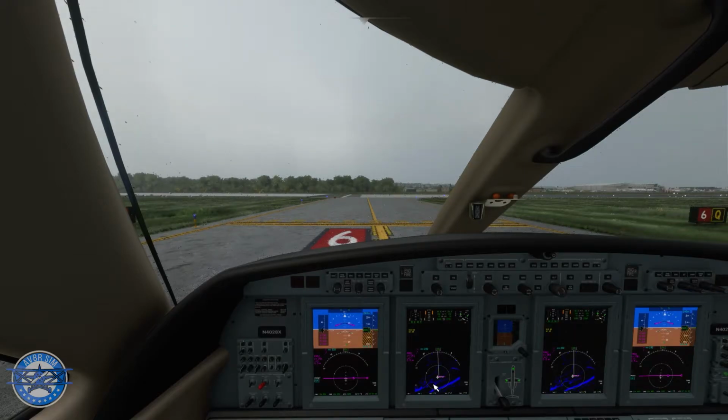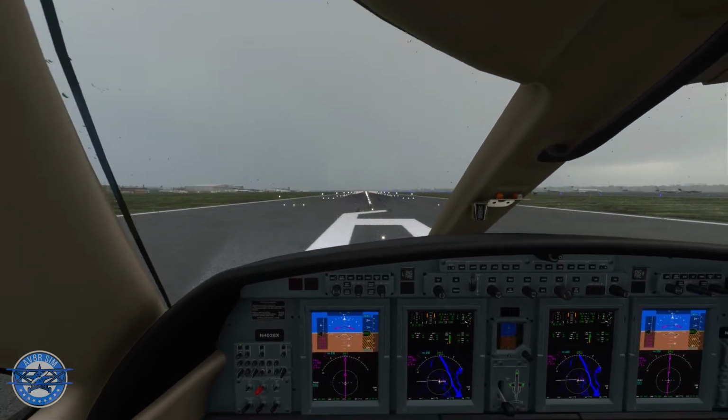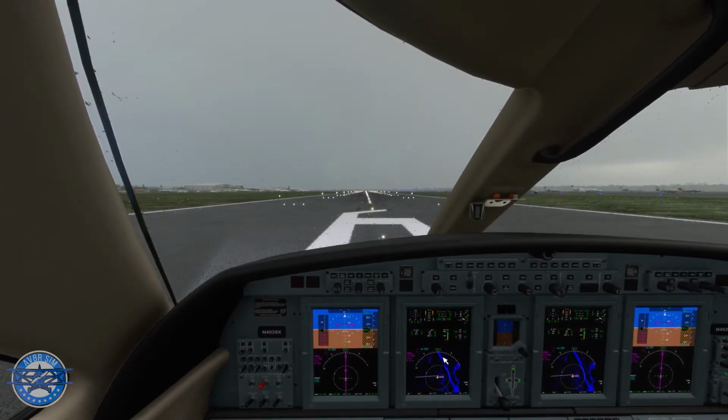We're just going to put some throttle in here and line up on runway 6. Heading to upstate New York, Syracuse to be exact, to drop off a couple passengers and over to Griffiss Air Force Base to drop off the rest. There we go.